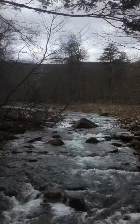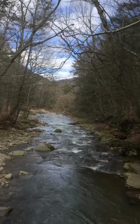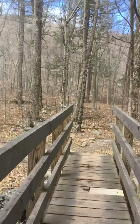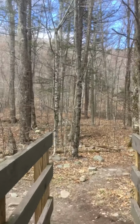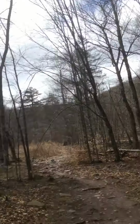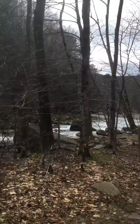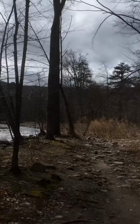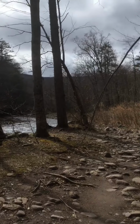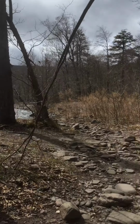The water's flowing nicely now because all of the snow is melting. Look at how beautiful. A little quieter now, getting a little further away from the water. There's, I don't know, around 74, if I recall, campsites at this campground. A couple of hours from New York City.